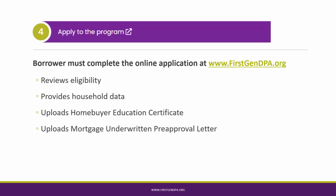So once that has happened, buyers then apply to the program. The borrower must complete the application online. Once they are logged in, they will review the eligibility criteria. They'll answer a few questions about their household, which is going to help us tell the story about who is being served. And then they will have to upload the homebuyer education certificate as well as the mortgage underwritten pre-approval.